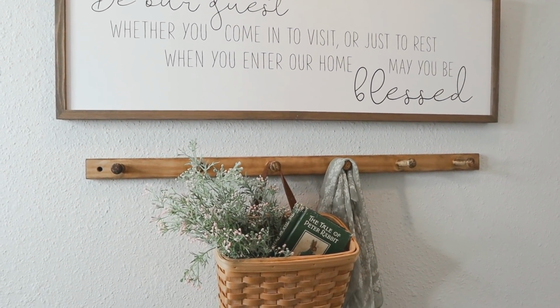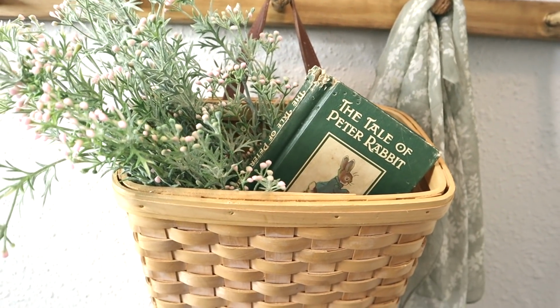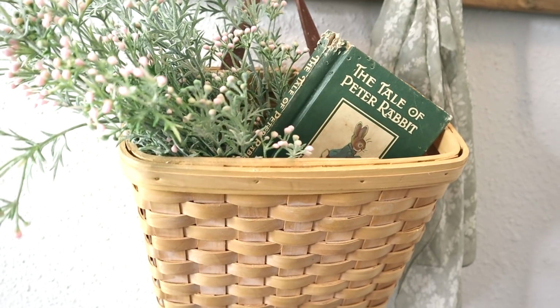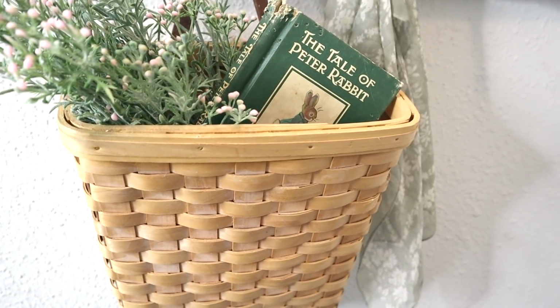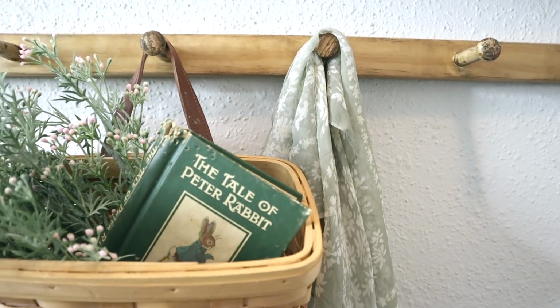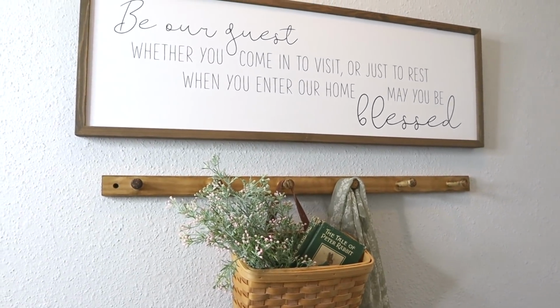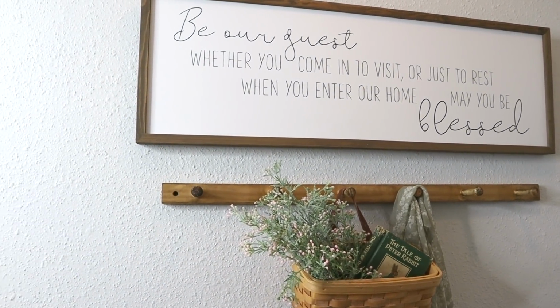So starting out on the entryway wall, as always, I didn't do too much this season, so I added a basket, some floral, I think that's from like Joann's or maybe Michael's, and then the Peter Rabbit book is actually from a yard sale. It was $1, and it's clearly been chewed up by a dog, but I just wanted it to be more simple.